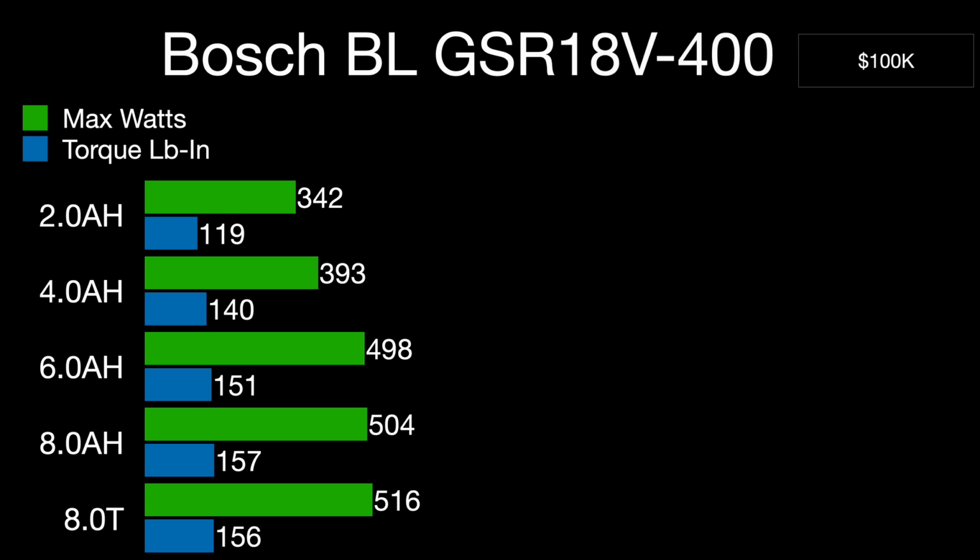Looking at the Bosch, so I was able to add the 6 amp hour and the 8 amp hour tabless here to the list. Basically the 6 is falling between the 4 and the 8, and there's really no difference here running the standard 8 or the new tabless 8.